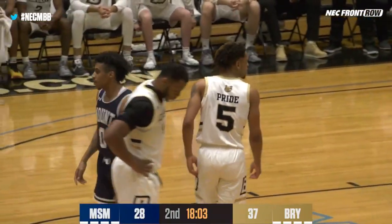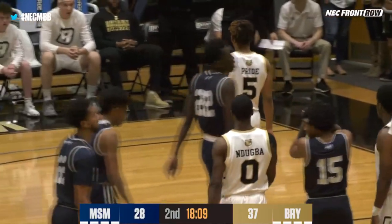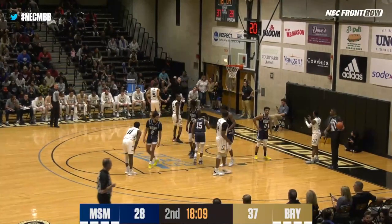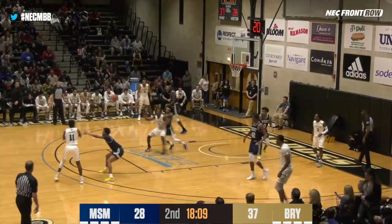Yeah, Chong Kui was trying to put a box out on him, being a smaller guy looking to fight, but he looked to ride him out. And Pride, what he did in the first half, great extra play. Gets an extra possession there for the Bulldogs. Two quick fouls, by the way, from Mount St. Mary's here in the early going in the second half.